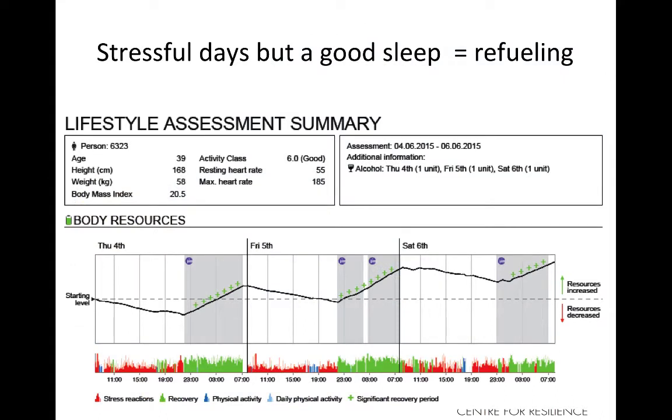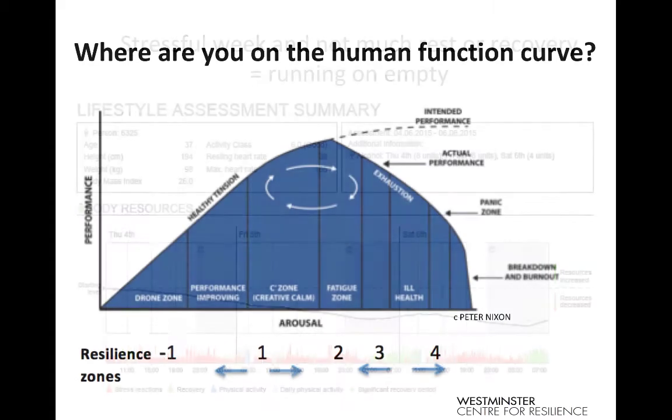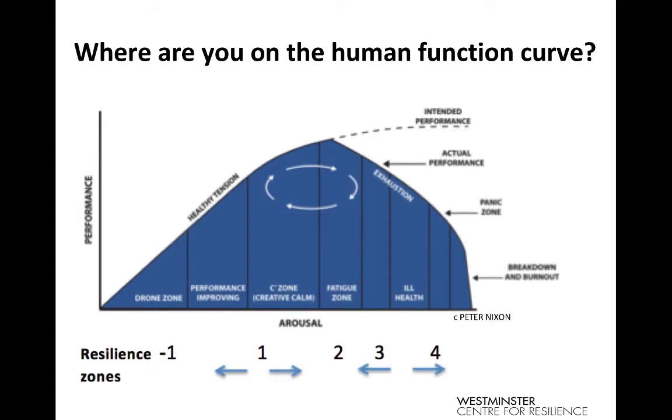Here's somebody with great sleep, using energy during the day, but really seriously refueling during the night. On the other hand, here's somebody who is using energy during the day but sleeping quite badly. And as you can see from the trace, although they're getting a little bit of relaxation and quietness during the day, has no green time, or virtually no green time, during their sleep period. And if you don't refuel, then you don't perform.